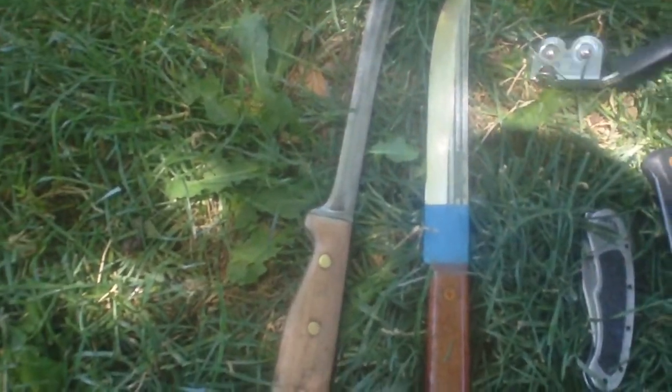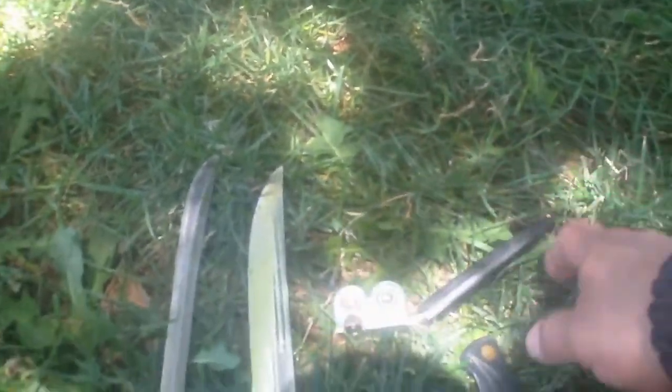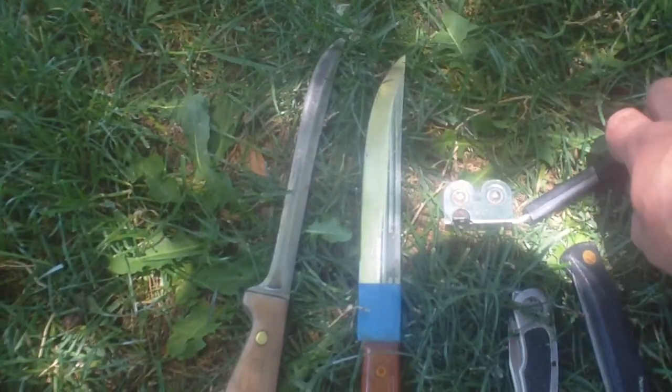What it is, this knife sharpener. I've shown this so much, it sounds like a broken record. Well, here come the chickens because they think I'm going to feed them something, but all they're going to get is a knife to eat. Anyway, this knife sharpener right here has saved me a ton of money.